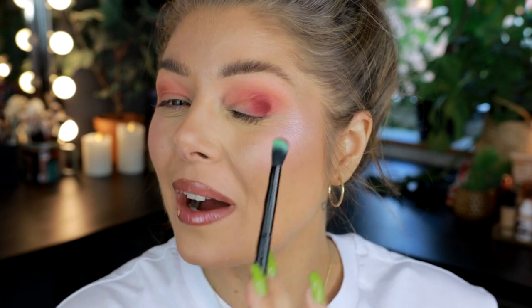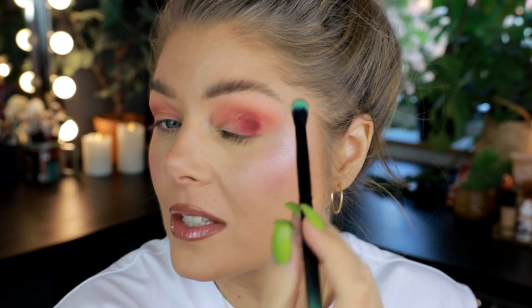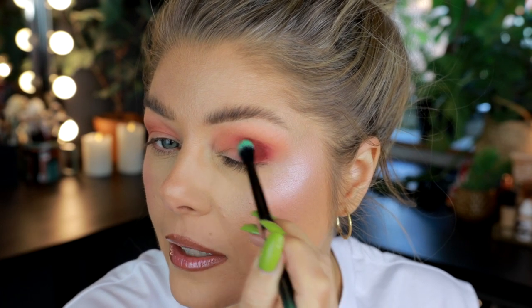Makeup makes me so happy. Look at that color. Oh, this is from the Scorpio quad. This is the quad that I was the most interested in, because look at that burgundy berry.